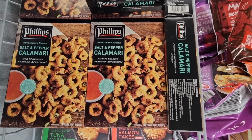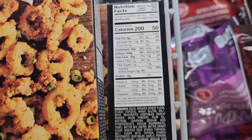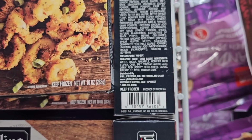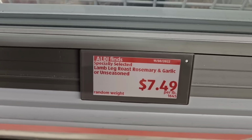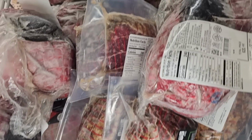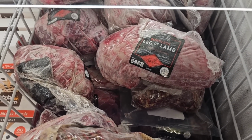The calamari, salt and pepper calamari, I do like calamari. Here's some of the ingredients right here on the side. These are not gluten-free. And $6.99 for those. And here is the lamb legs. Now these are frozen, but they're boneless. Okay.